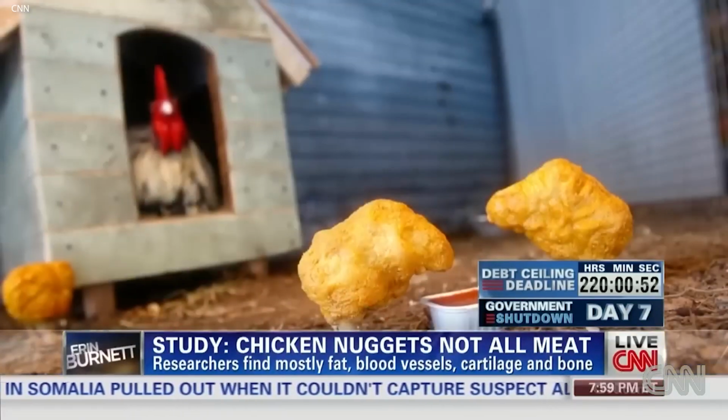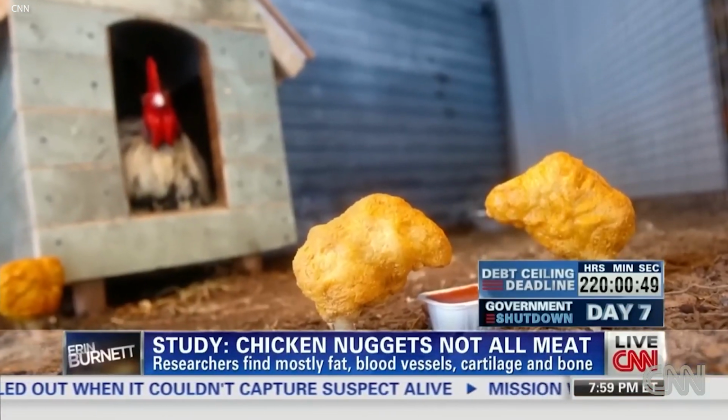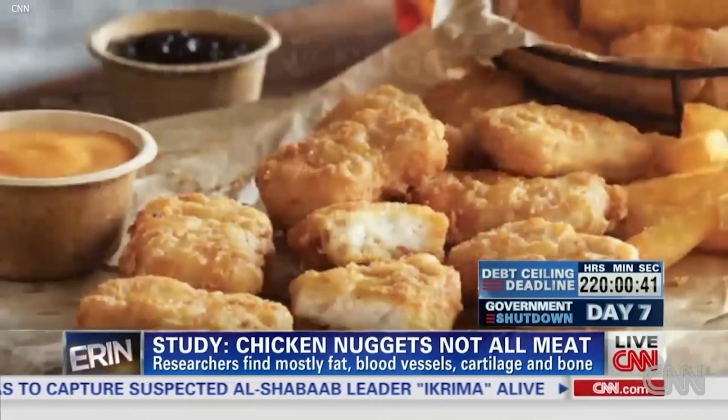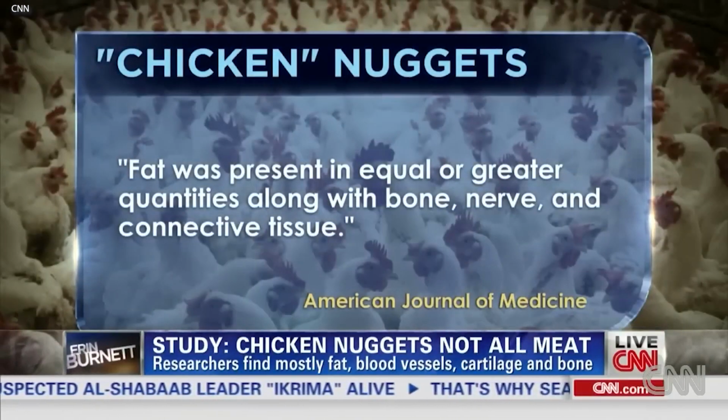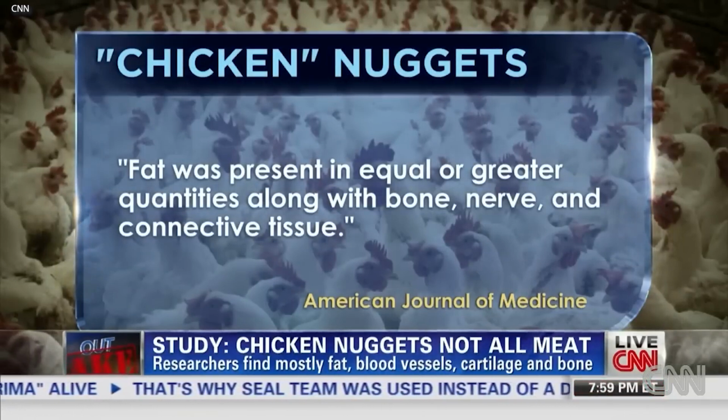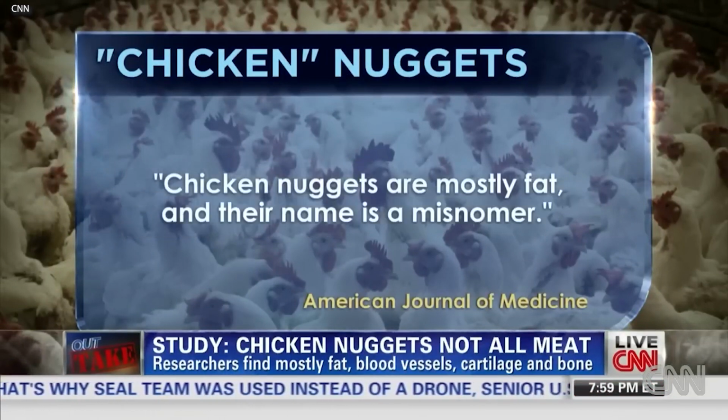Some bad news about chicken nuggets: they're terrible for you. Shocker, you say? All right, well, it might be even worse than you thought. Researchers at the American Journal of Medicine randomly selected nuggets from 2 different national fast food chains and analyzed their components, and it was not good. According to the results, just half of the nuggets were actually made of chicken meat, and, quote, fat was present in equal or greater quantities along with bone, nerve, and connective tissue. Conclusion: chicken nuggets are mostly fat. Their name is a misnomer.